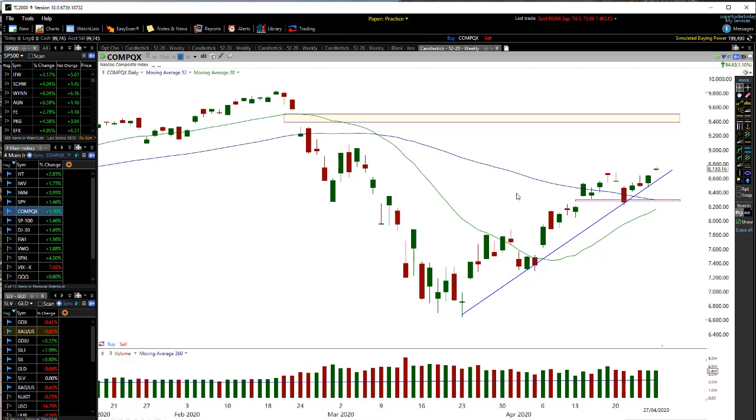Especially on the Nasdaq. The Nasdaq is one that's probably going to be strongest, especially with exactly what I said there. The big ones coming out of Apple, Microsoft, Netflix, Amazon, those sort of companies are probably likely to continue pushing this market, and probably the overall market, a lot higher as well.